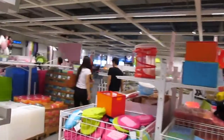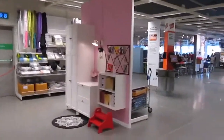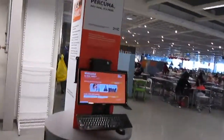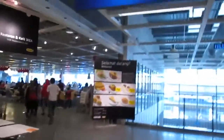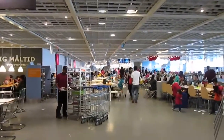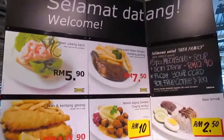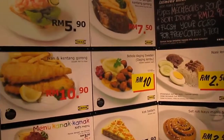Okay. Now we are at the cafeteria. Oh, what a nice little stroll among consumer products. Toilets there, baby bed there. What can you get here? There's more stuff below. Though that's not the end of it. Oh, the smell is good. The meatballs, whatever. Oh god. So what can you get? Sandwich udang kecil, $5.90. Okay, I'm not going to talk about it. Just go on and read it yourself. Nasi lemak is $2.50.